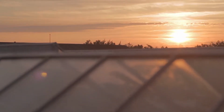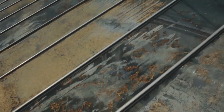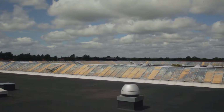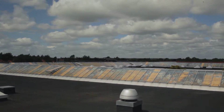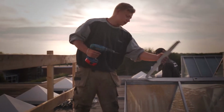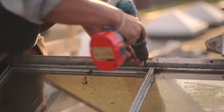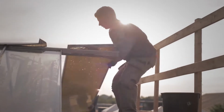Numerous studies have shown that a good indoor climate is essential for a good learning environment, both in terms of the air quality and the daylight conditions. That's why it's important that we put it on the agenda, start renovating our schools to get optimal conditions for both teachers and children. A decision was made to make a total refurbishment of all the skylights in the school during the children's summer vacation.